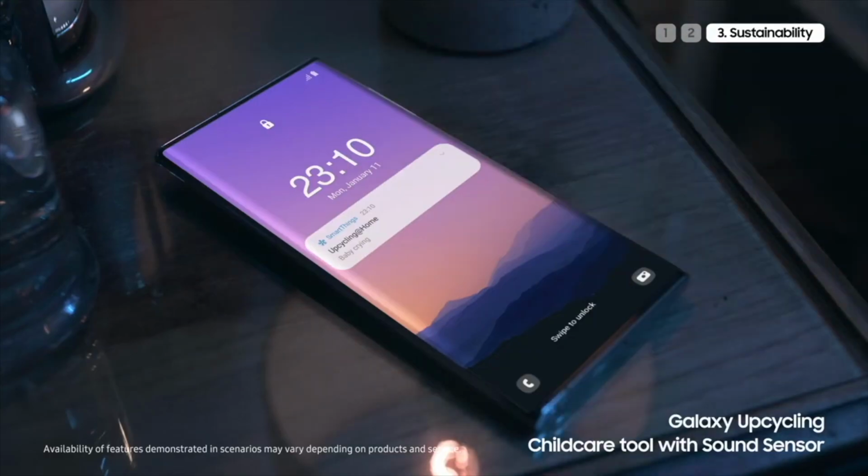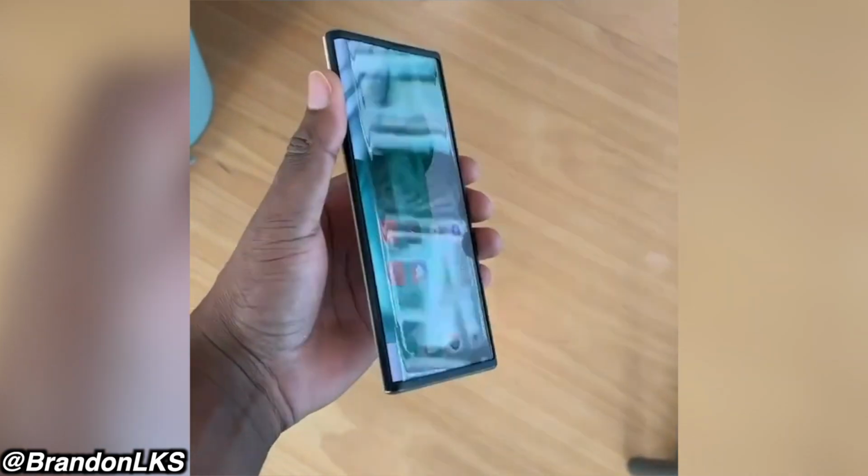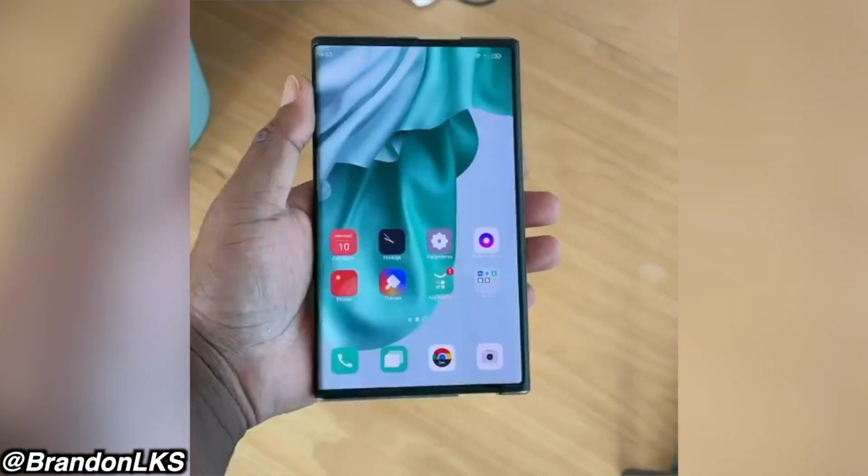If Samsung puts the S Pen on this phone, then it could be the best replacement for the current Galaxy Note series. It's still going to be a complicated move, but it's not impossible, as we have seen other companies showing off their concepts. But as we know, Samsung, they don't show off concepts. When they do show off, that is actually the final deal.